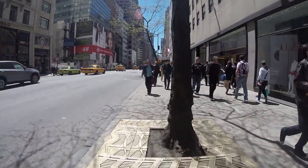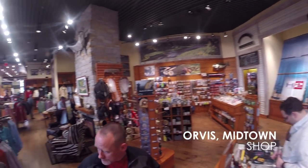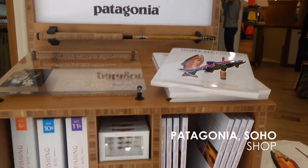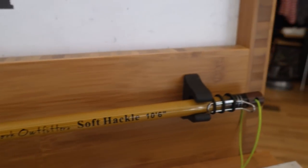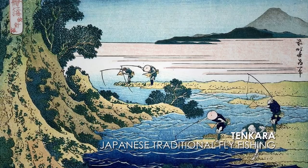In between time, I was shopping in a variety of outdoor shops, from Orvis in Midtown to Patagonia in downtown. At Patagonia, I came to buy Yvon Chouinard's latest book on fly fishing, and the shop staff took me to a curious section making a huge promotion on Tenkara. Hang on, Tenkara? Yes, Americans are making big deals out of it.